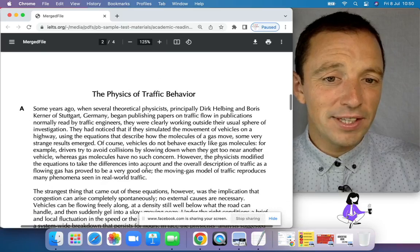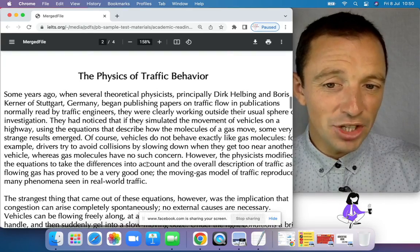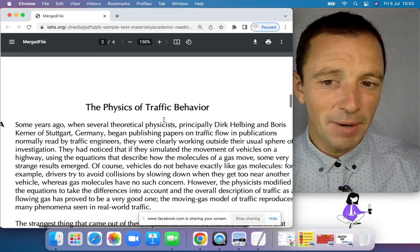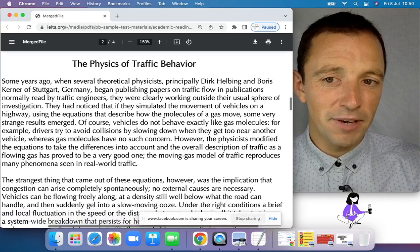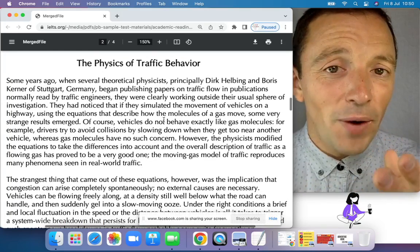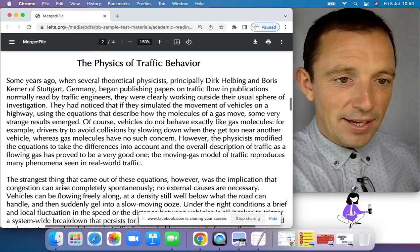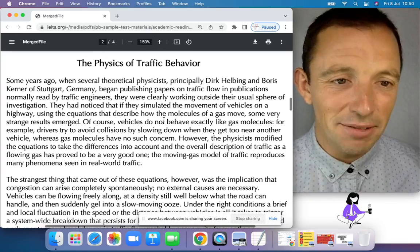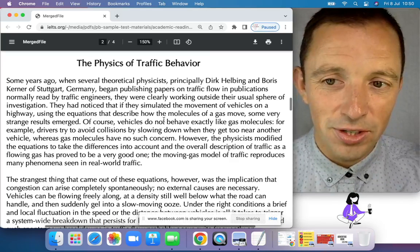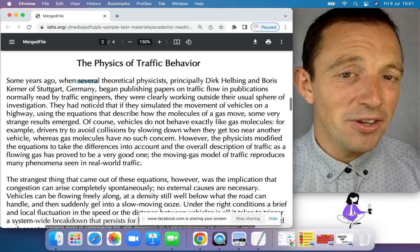Now I want to teach you some of the important vocabulary, teach or show you some of the important vocabulary from that paragraph, because we have some very, very interesting vocabulary. Again, if you have a question, if you have a comment, please leave your comment in the chat, and I can answer your questions at the end of the lesson, and you can communicate with each other, of course, as well. Several basically means a lot or many.